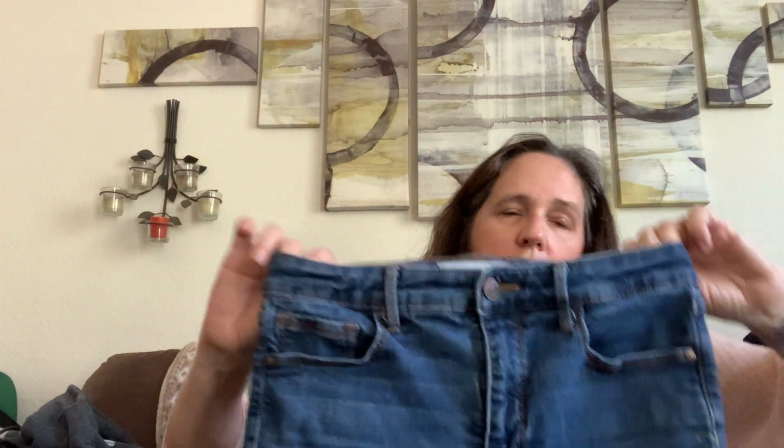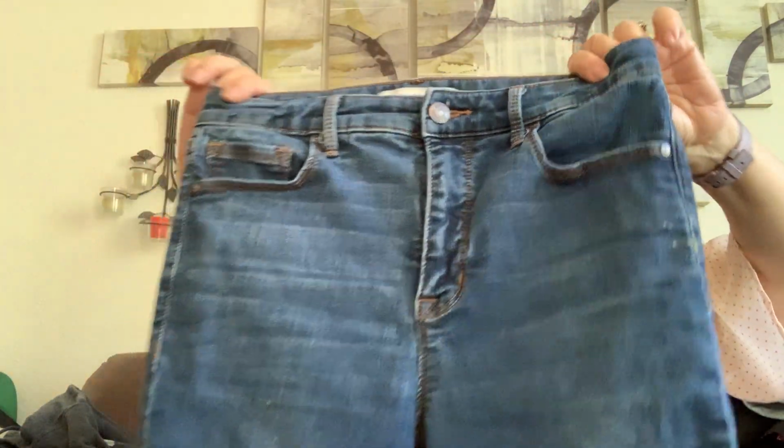And I have Social Standard by Sanctuary. I'm not really sure why I keep getting Sanctuary. For some reason I just keep attracting myself to it, even though I don't do very well with selling this stuff. But these are high-rise skinny from Sanctuary, the Social Standard. I got those. We'll see how they do. I do have another pair that's not doing too well, so we'll see.